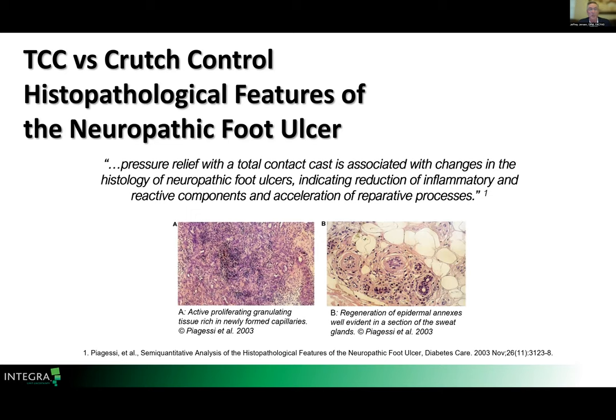It's almost 20 years old now, but it was performed by Dr. Alberto Piaggesi. He's one of the top wound care doctors in Europe. I think he just stepped down from being the president of the European Wound Management Association. He's in Pisa, Italy. And he did this study in 2003, looking at TCC versus crutch-controlled patients with wounds.